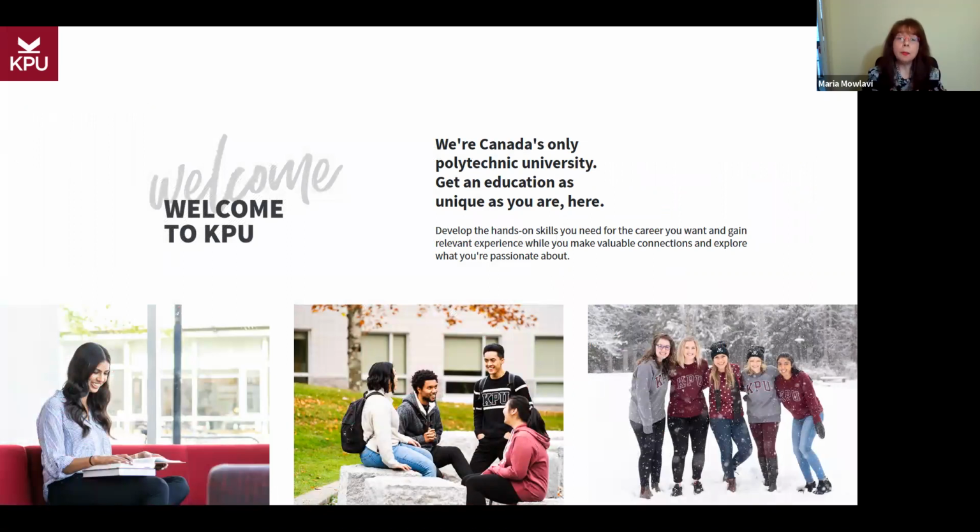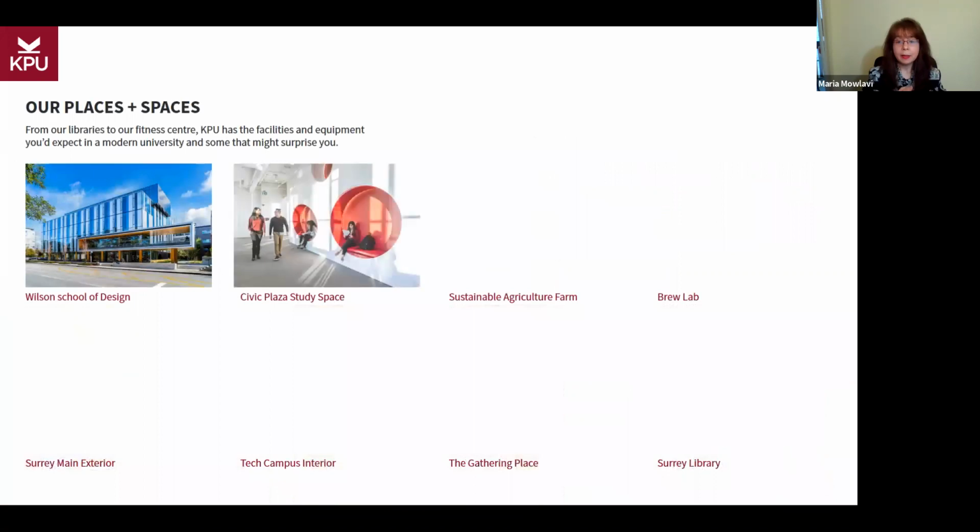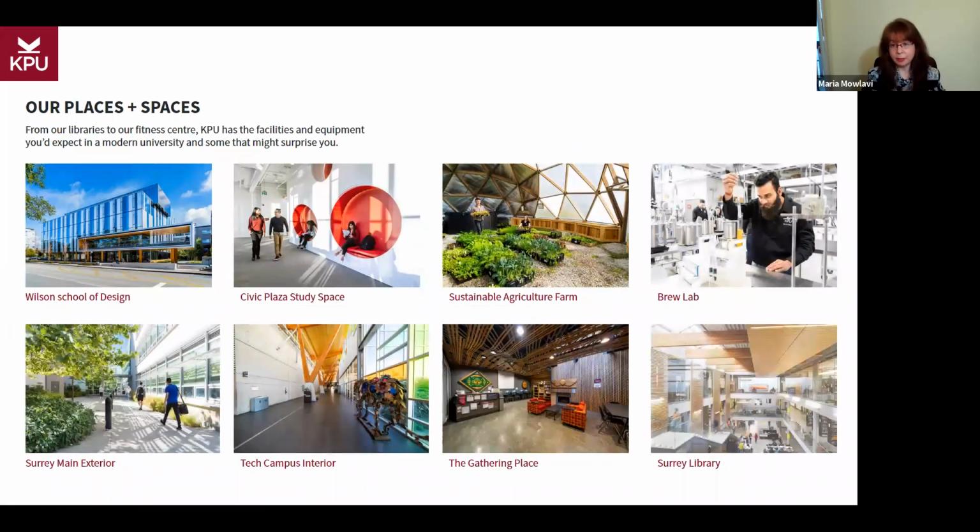So we're Canada's only Polytechnic University. Our Polytechnic approach means that we combine academic excellence with hands-on applied learning. KPU offers programs blending academic, vocational, and technical courses. KPU provides state-of-the-art facilities. Indeed, KPU is a modern university. The Wilson School of Design was just opened in 2018, and is a new facility that includes innovative teaching studios, labs, gallery spaces, housing advanced technologies such as laser cutters, 3D printers, and ultrasonic welders, for instance. And KPU has also, as you see, comfortable spaces to gather and to study.